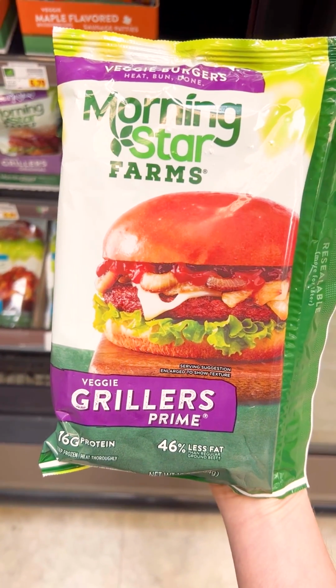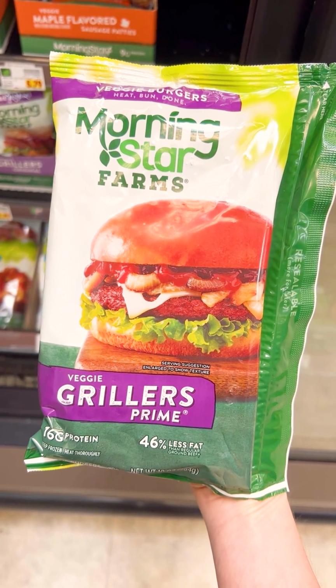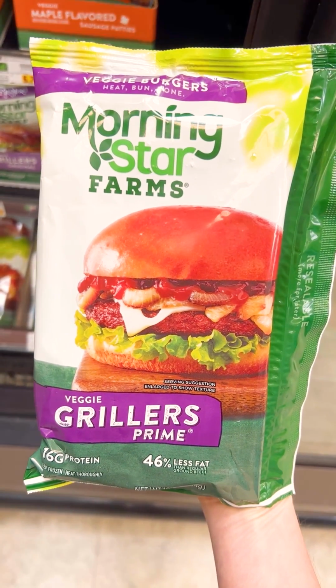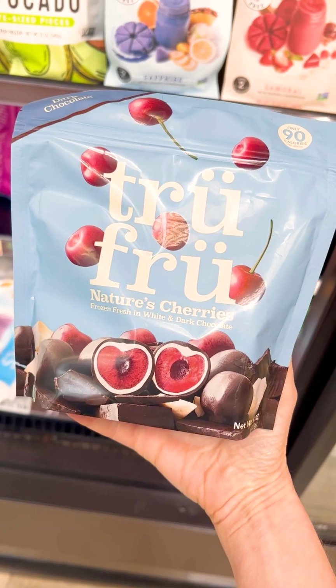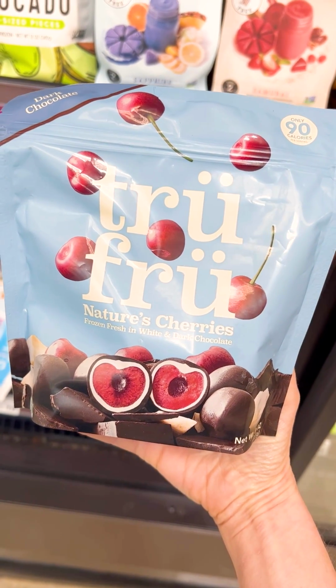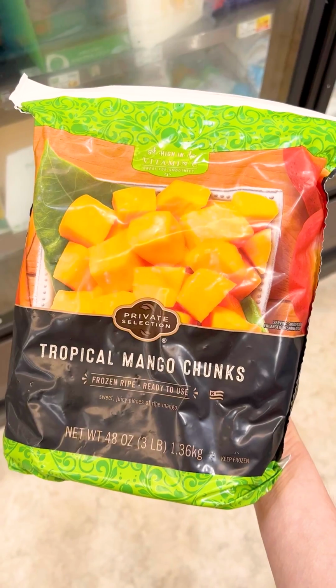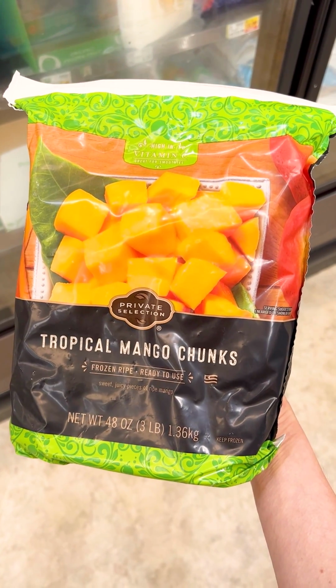I've been a fan of burger-style veggie patties for a really long time, and they're not just for traditional burgers. I chop them up and put them over salads and also eat them on lettuce buns. Stop the presses because chocolate-coated frozen fruit is the perfect sweet tooth fix. True fruit rocks.